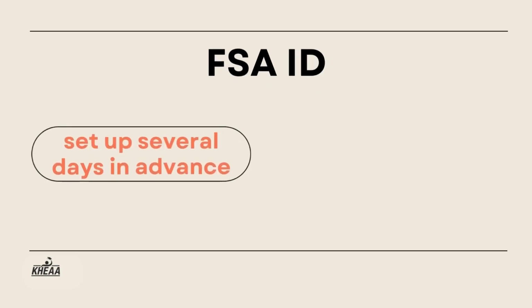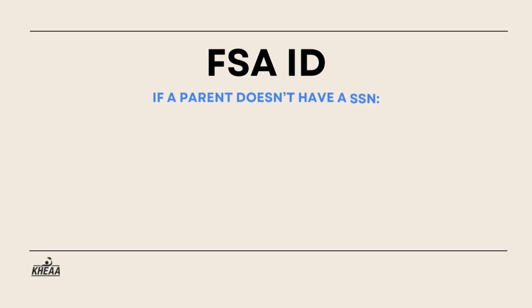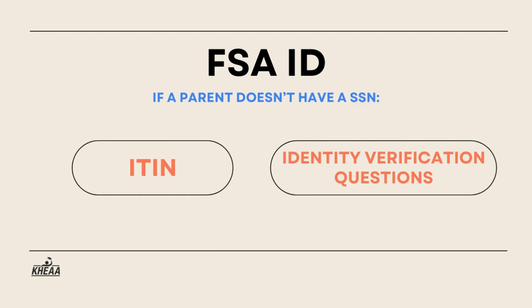You'll want to create your FSA ID early. In fact, you'll want to set it up several days in advance of filing your FAFSA. If you already have one, get in there and check it. And if you haven't added an email address yet, you'll need to do that. Super important to have an active, functioning email address that is not tied to a high school, a college, or a place of work. If your parents don't have social security numbers, they can create an FSA ID using their tax identification number, or it will walk them through some questions to verify their identity. This process won't open until the FAFSA does. And there are some situations where both of your parents will need FSA IDs.